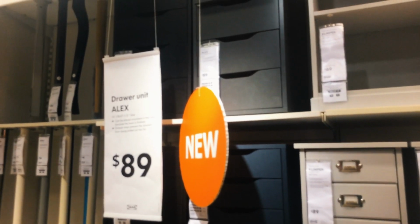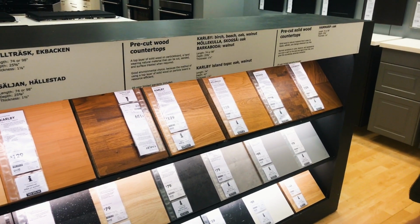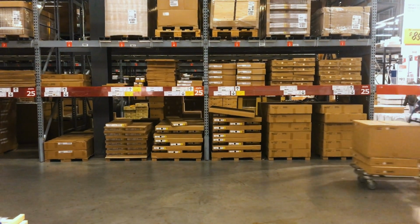In the end, I stuck with the popular choice. 2 sets of Alex drawers and the Carly kitchen countertop. Plenty of storage space and plenty of surface area to work on. I can see it's popular for a good reason. Also, Ikea carts, super fun.